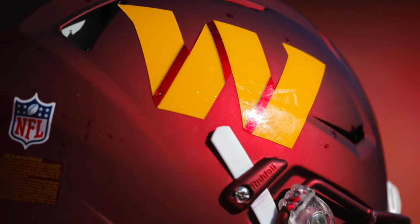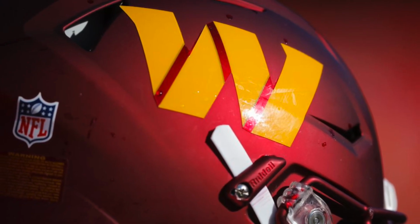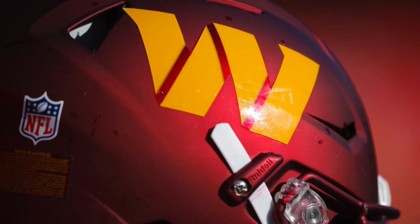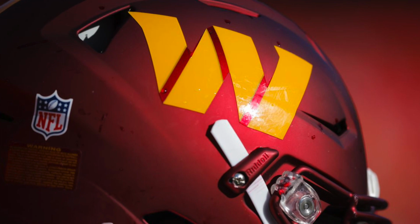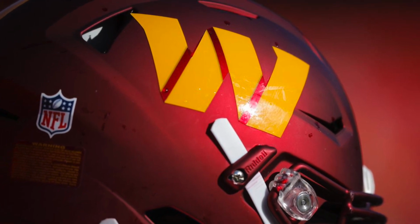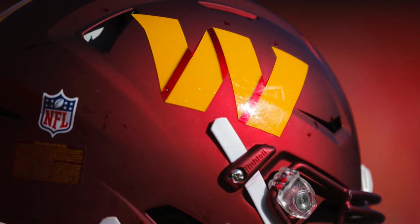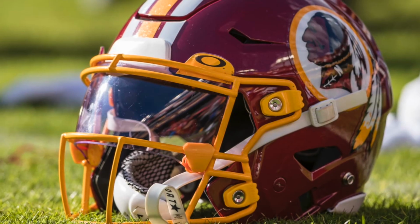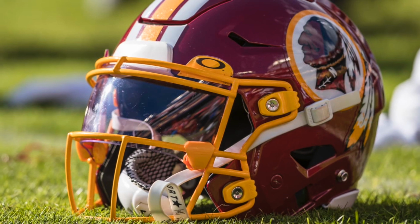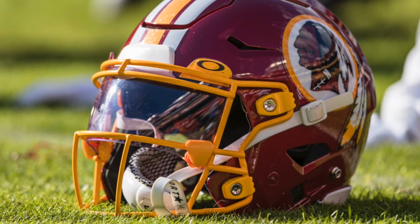But where the helmet falls short, in my opinion, is the sticker that they choose for the Washington logo. I feel like it should be outlined in either white or black, because of how much black is incorporated into the uniforms. It would highlight the logo a bit better. For it just to be yellow, it looks a little lackluster. They could do a better job. And I would also like to see this helmet with a yellow face mask. I feel like that would really pop.